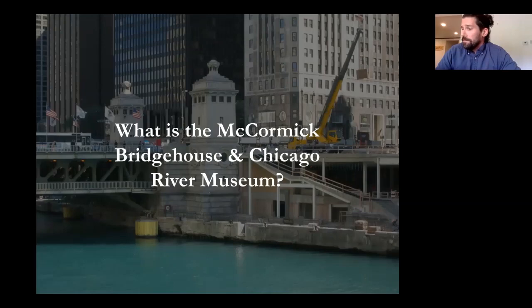The museum itself is laid out chronologically over the 5 stories. So as you work your way up through the Bridgehouse, you're working your way through Chicago River's history, which of course is so intertwined with Chicago's history itself. The museum also contains our gear room, which takes you inside the bridge to see the inner workings. And it's really the only place in Chicago that you can see a working bridge from the inside.